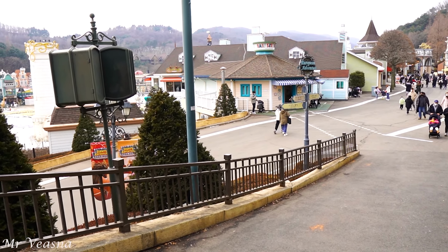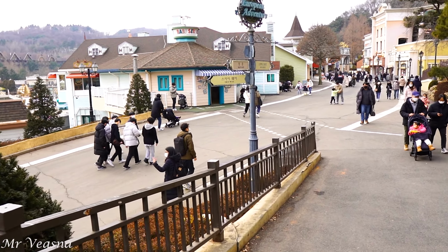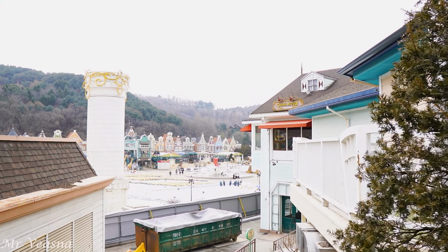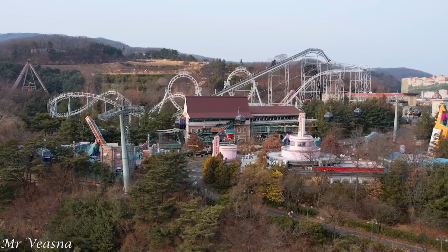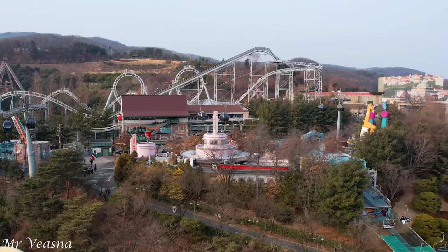As of 2010, Everland is measured to be approximately 1,050,000 yards in size. Along with its main attraction, Everland includes a zoo and water park known as Caribbean Bay.